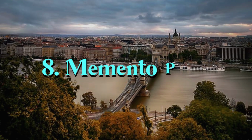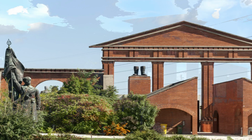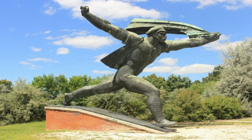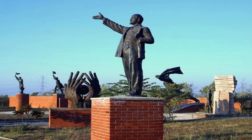Number 8. Memento Park. This wonderful sculpture park is now home to some of the many communist monuments and statues which dotted the city during the communist era. These statues were either removed by the government as part of the decommunization process, or they were forcibly removed by the Hungarian people in protest at the previous regime.